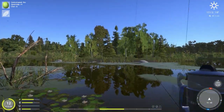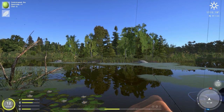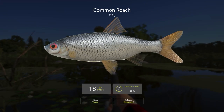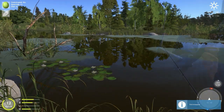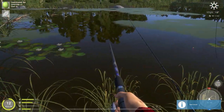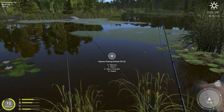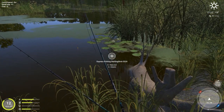I got him. I got you under my skin. No, he's not very big. He is a tiny little roach. Aw, isn't he cute? Little bitty guy. Alright, let's put that down. That's why I didn't get a whole lot of activity off of it. He was a little fella.